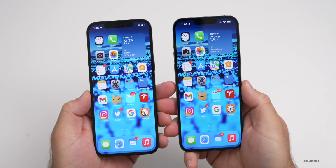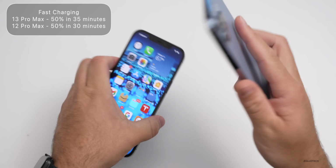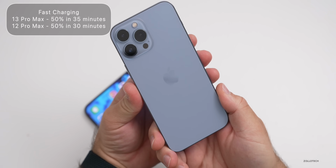Now, both phones will fast charge up to about 50% in 30 minutes. However, due to the larger battery of the 13 Pro Max, Apple says it charges to 50% in 35 minutes.